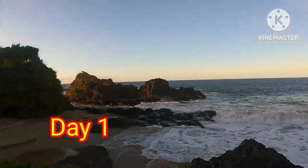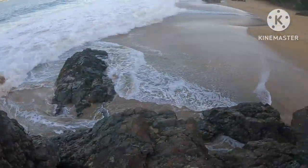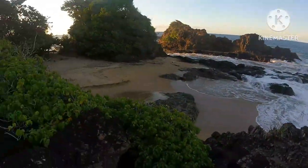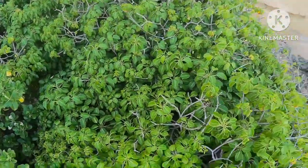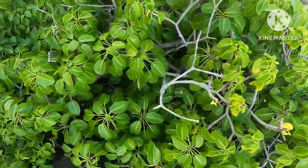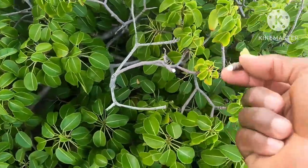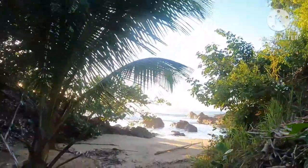But it's a beauty from up here. Definitely. I'm way above the ground. Yeah. And from here I can see this is a manchineal tree. Very poisonous. You don't want to get the milk on you. So let me just show you. See that milk? That is very poisonous. Don't want to get that on you, but it's definitely a beauty on this side. Don't try this at home. It's gonna get rough.